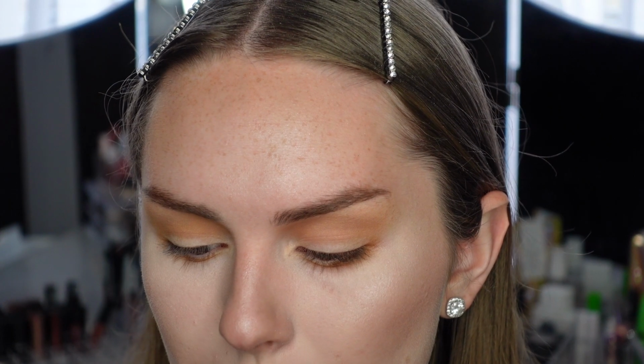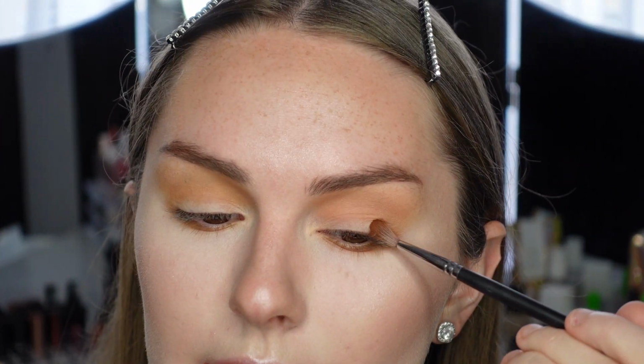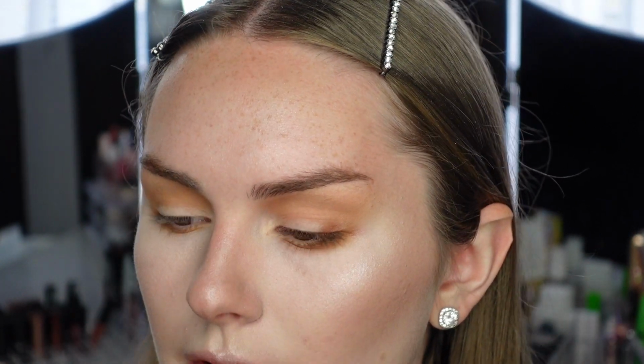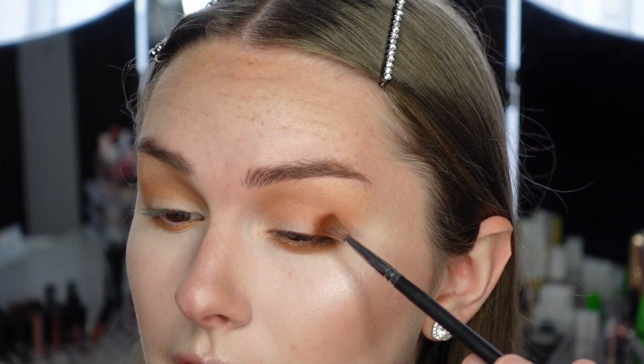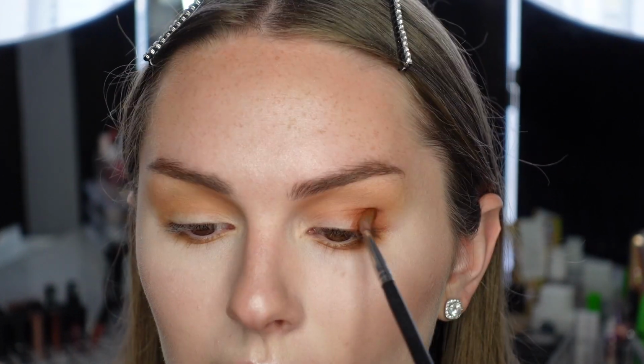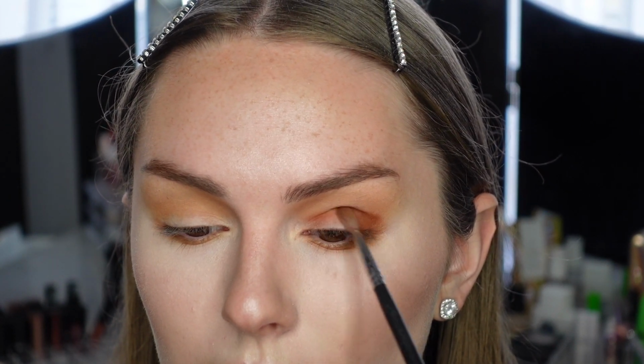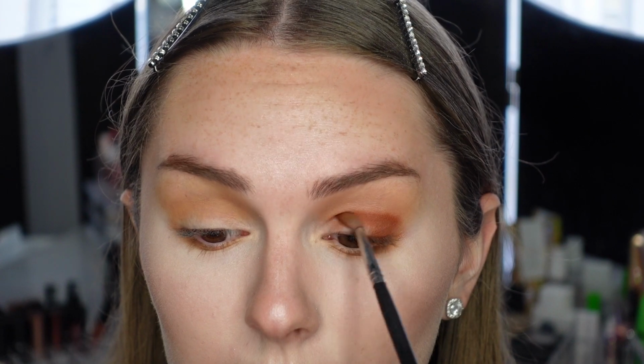Okay, now I'm going to go into the shade Barista, which is this warm color. And I'm going to go in my M510. So this is a smaller brush, and I'm really going to try to be careful and not apply too much. I think I'm just going to place this in my outer corner at first. This is a really beautiful color. I like this on my eyes a lot. Wow, yeah. So I'm also going to bring it in kind of low in my crease.